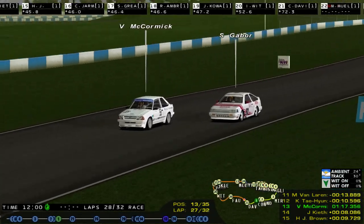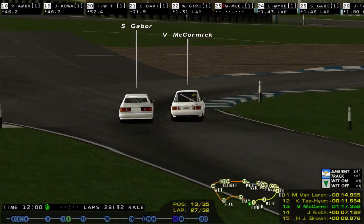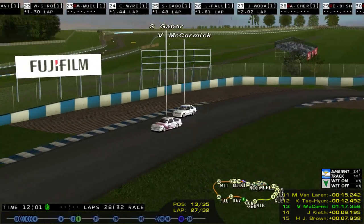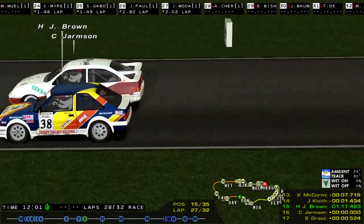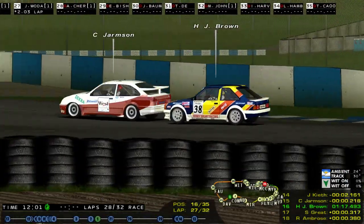McCormack now lapping Gabor. They're in the same class, by the way. They're in the same class and they're lapping each other. So McCormick's really fast, seemingly, in these touring cars. I mean, there's no doubt he has a lot of talent, especially when you're at FJ.